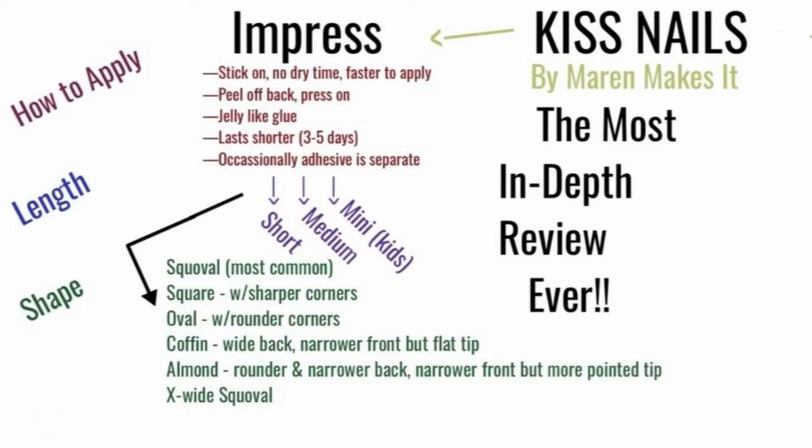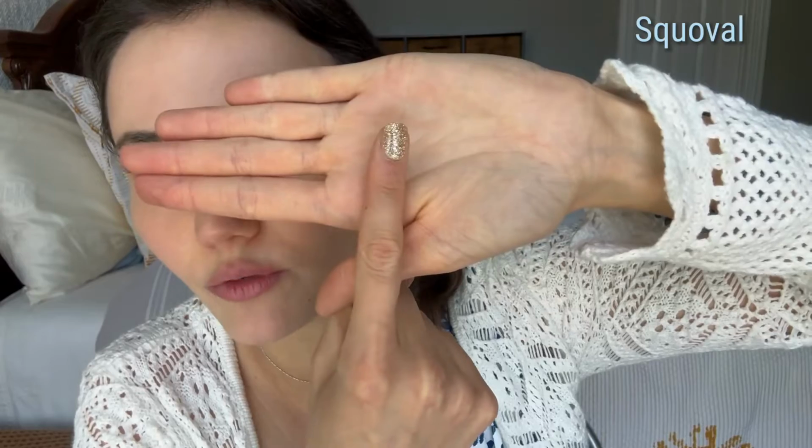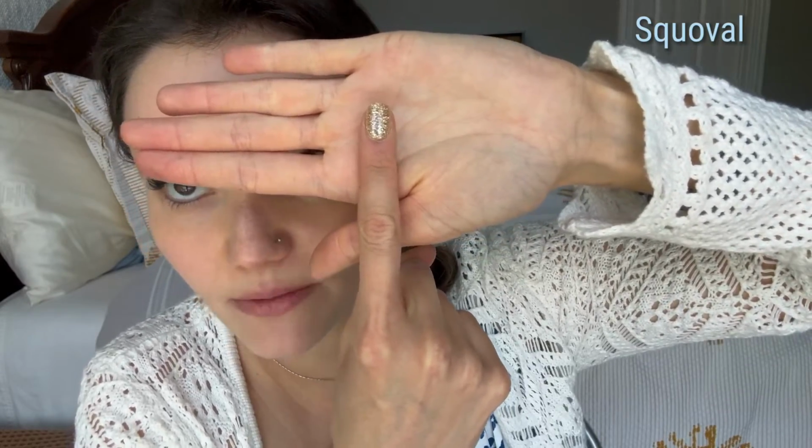Okay, so now that we've talked about nail lengths, the other thing you're going to have to choose is your nail shape. So the most common in the imPRESS nails is going to be the squoval. So it's a combination of a square and an oval. It's basically a square shape that has a little bit more rounded edges. So this nail is going to be what the squoval looks like. To me, this is kind of what I would consider the regular nail shape.